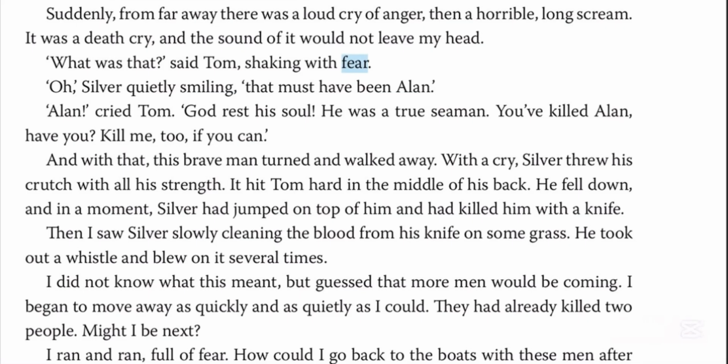Suddenly from far away there was a loud cry of anger, then a horrible long scream. It was a death cry and the sound of it would not leave my head.